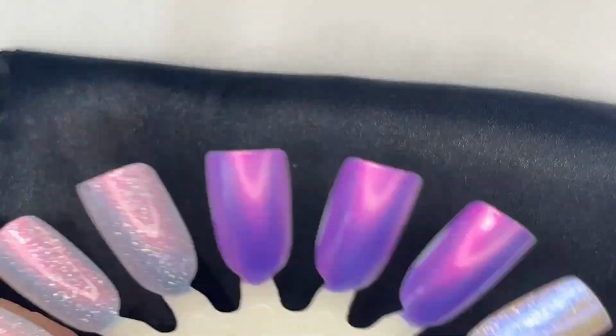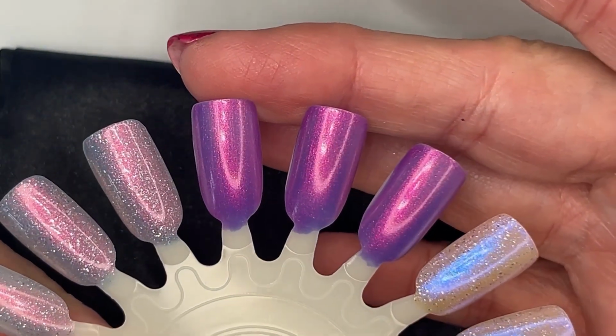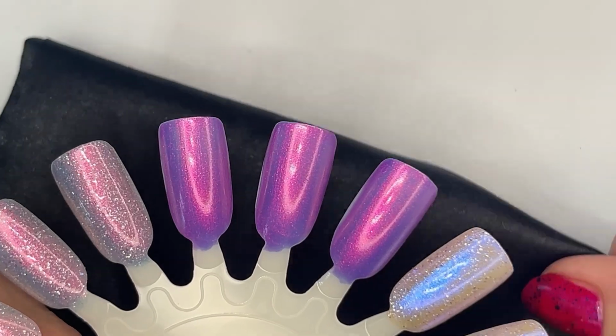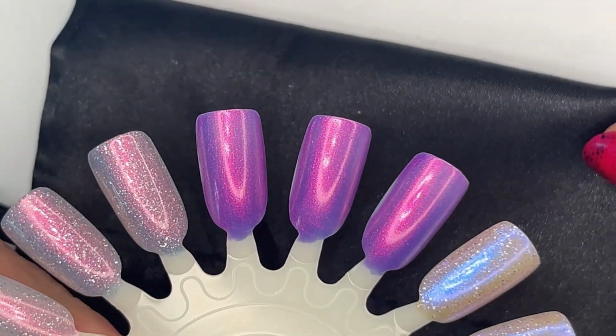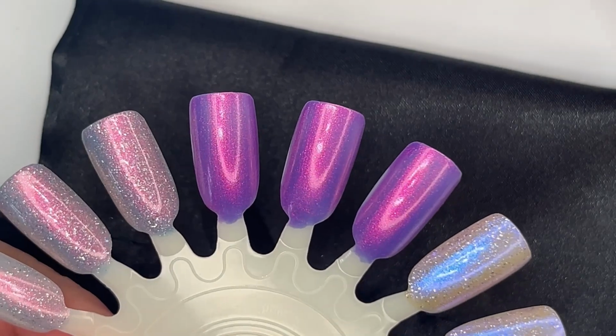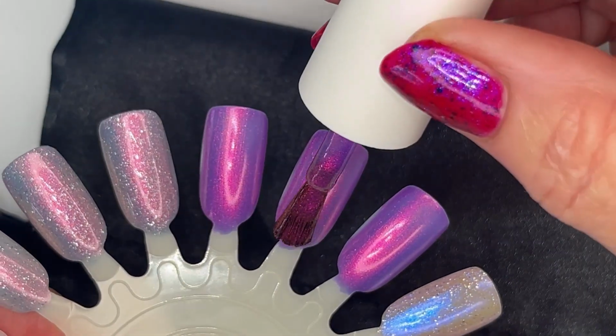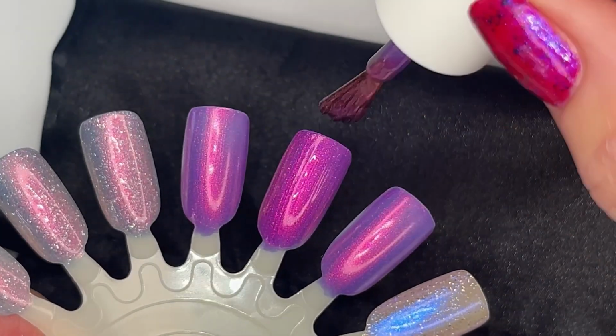All right. And then we'll look at Fata Morgana. Here's that one in one coat, all three of those, and that is looking quite color accurate, maybe just a little darker on your screen than it is in person, but pretty close. Put on a second coat.